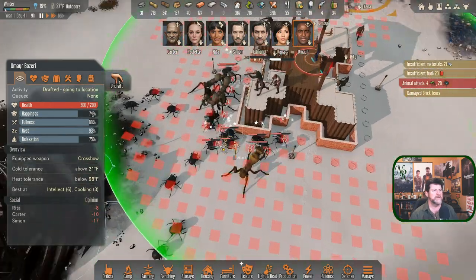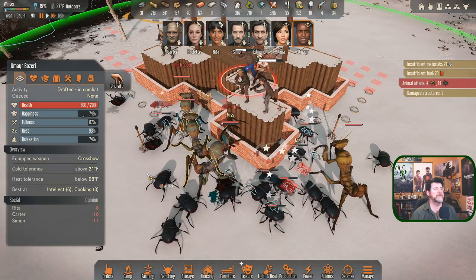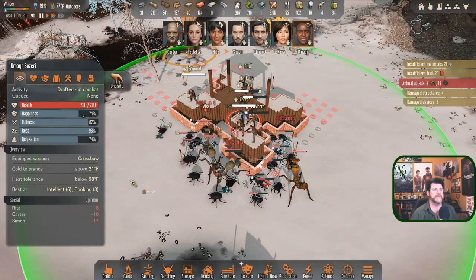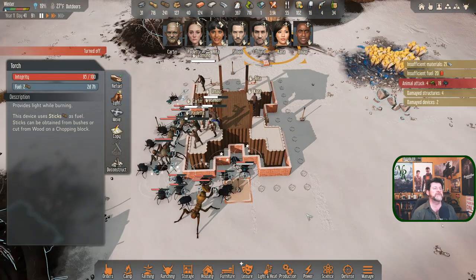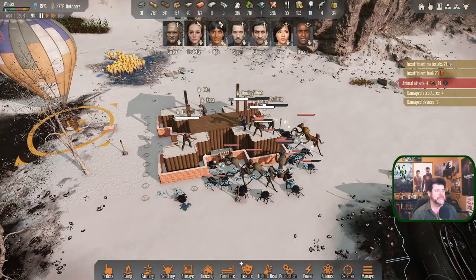Damage brick. So you guys are pounding away over here. Okay. Start shooting. Boom, boom, boom. We've got damaged devices. What are devices? Gates? I guess if I click it, it will tell me. The torches. Kind of forgot about those. Yeah, and the other is a torch.